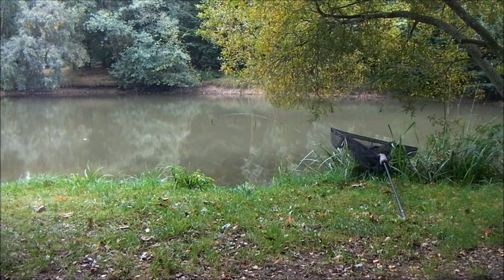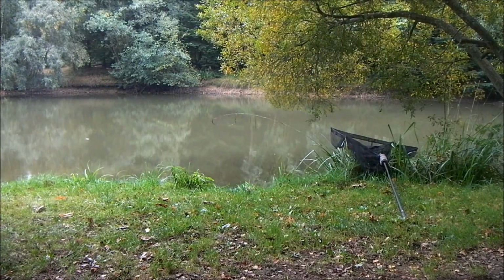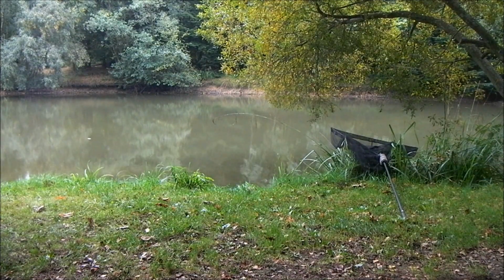That's the plan anyway. I could use a maggot clip if I wanted, but I've never been a particular fan of them. I can resort to it if I need to, if I know there's fish feeding and I'm not getting bites, I can switch rigs around. But yeah, that's the starting point.